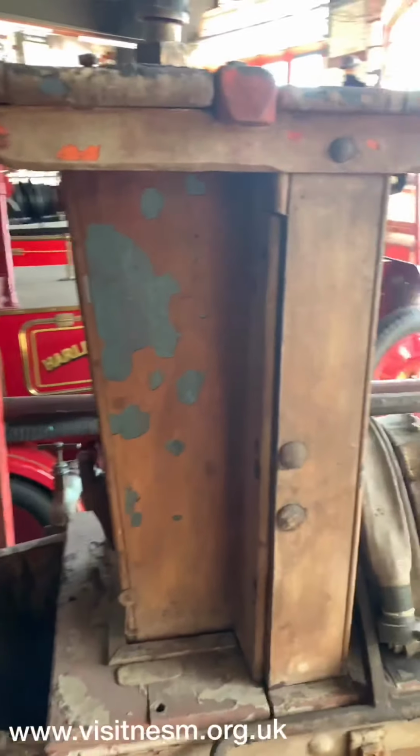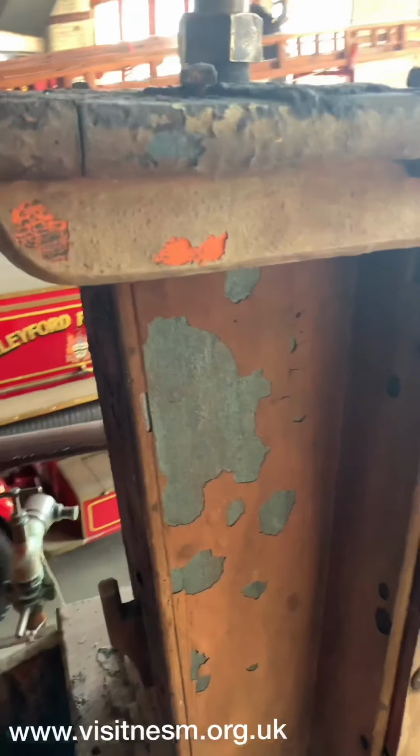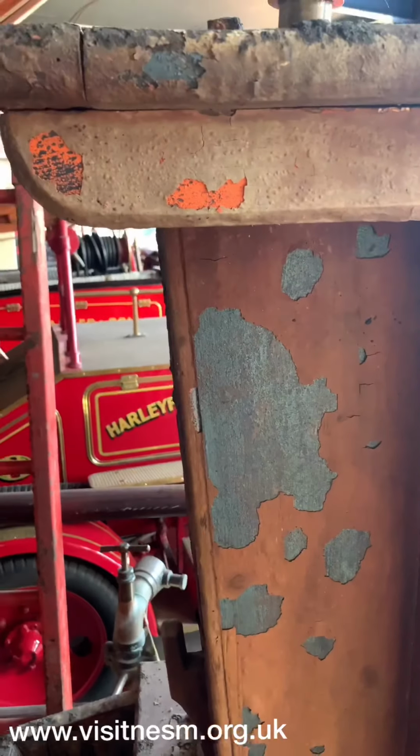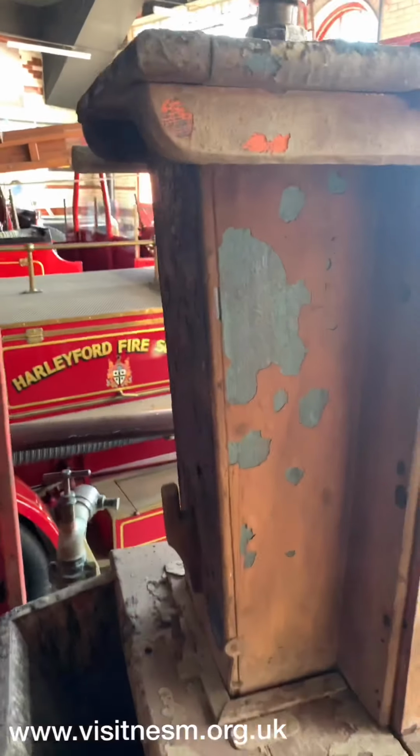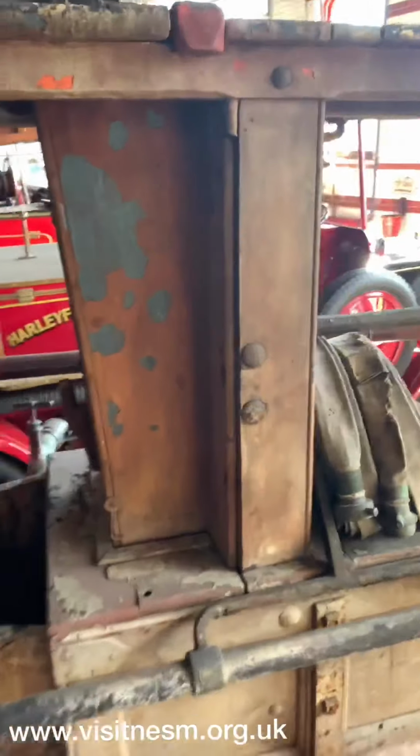The fire damage has literally peeled back 250 years of history to reveal the original colour scheme of the vehicle. A lot of the original pigments in the paint have been hidden by years of varnish and years of other colour schemes that have been done on the vehicle.